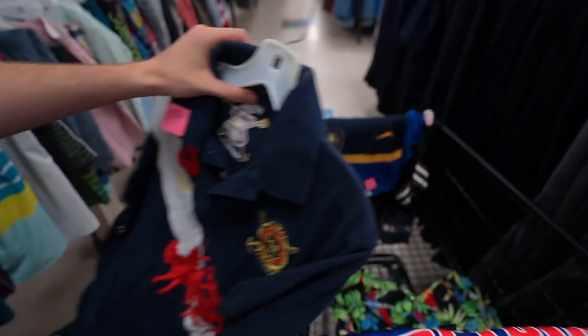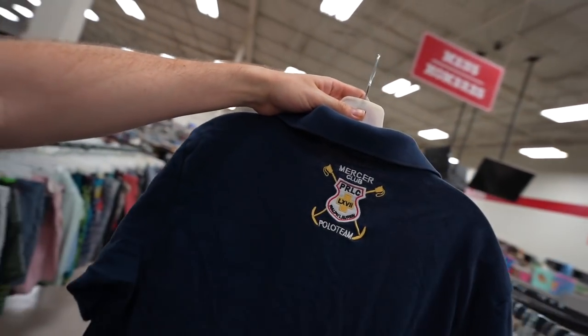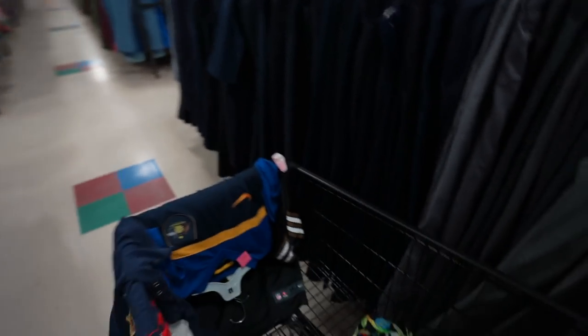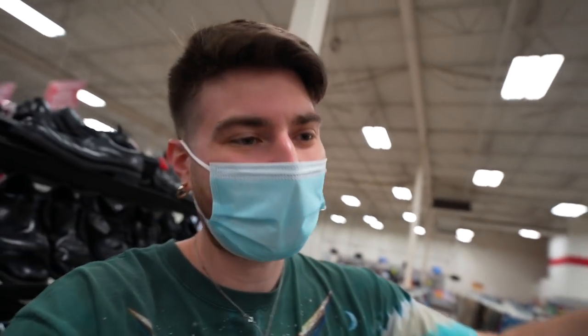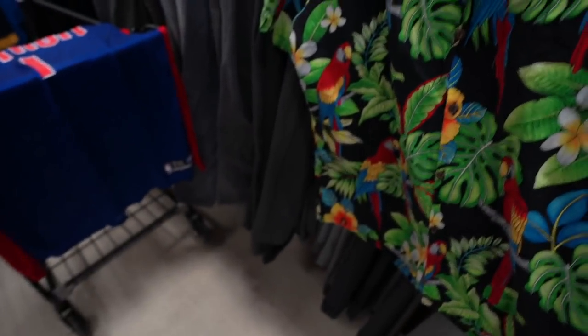we have gems. Bro, I walked in, was having a nice AirPod conversation, making random other thrift pedestrians think I was talking to them when I wasn't. But bro, you got the Mercer Club polo team. This thing looks a little sus. It might be bootleg, but what isn't sus is being fly like a parrot.